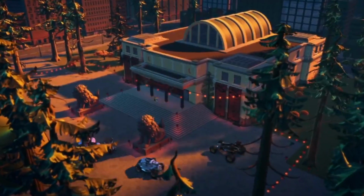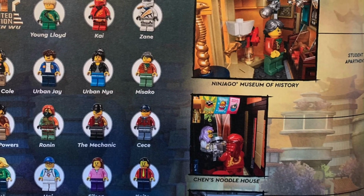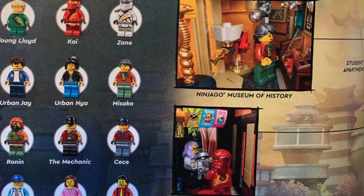We get some really exciting looking minifigures in this set, as well as a close-up detail of all the different shops. You can see that they included the Ninjago City Museum, which of course in the TV show is its own separate building, but it does make sense to kind of cram it into the set itself. What's interesting about this is that you can see some artifacts from the TV show in there.